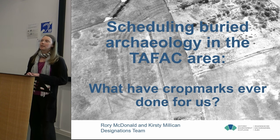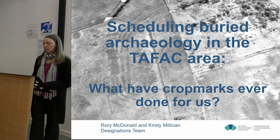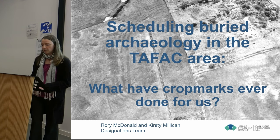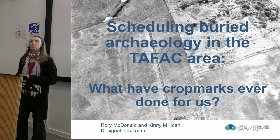I'm going to start today by giving a general introduction and overview of crop marks and crop marks in Scotland in general. Rory will talk more specifically about our review of the crop mark areas that are scheduled in the area. So we'll start with crop mark archaeology.